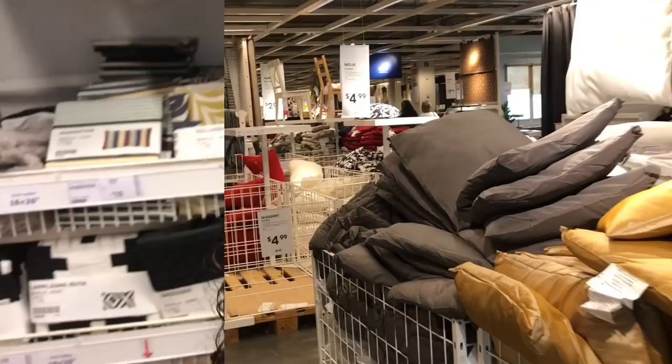As you can see, they just had the raffle, and now we're just walking through the showroom area, the marketplace area, and I'm actually at the cushions section, and I'm trying to get covers for the cushions that I had in my classroom library without having to get new cushions. So these covers right here are $4 each. So let me show you the colors that I picked out.